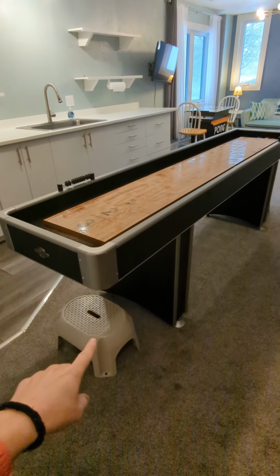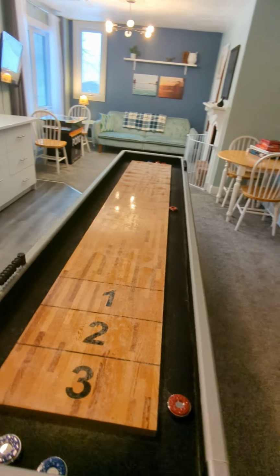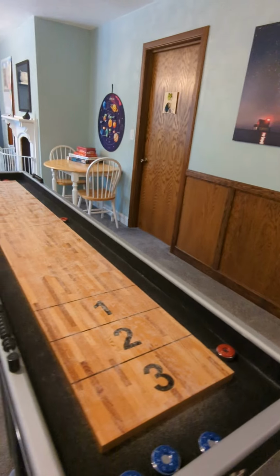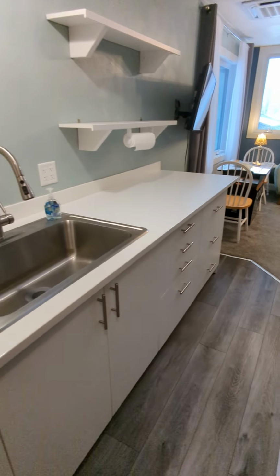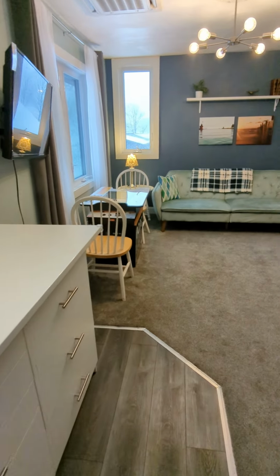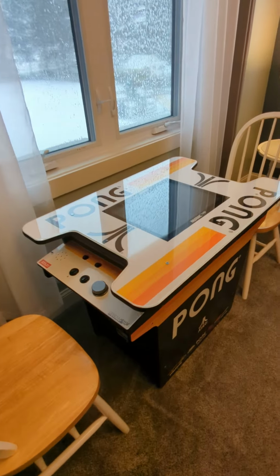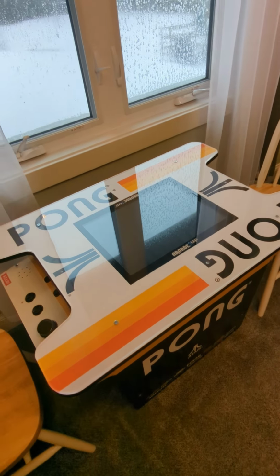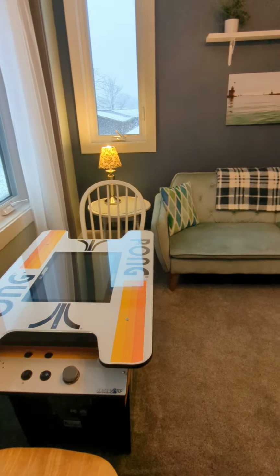Gotta have the stools underneath for those shorties to reach up there, right? Let's see, what else we have? Oh, a few other games, lots of games downstairs, but we like to keep a few up here as well. Over on this side of the room, we've got the Pong console there with lots of classic games from that era.